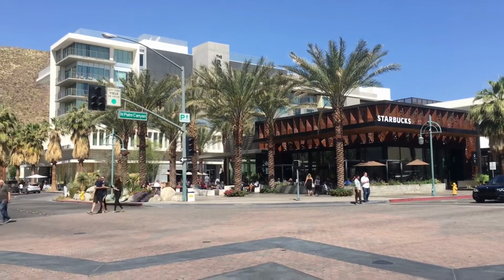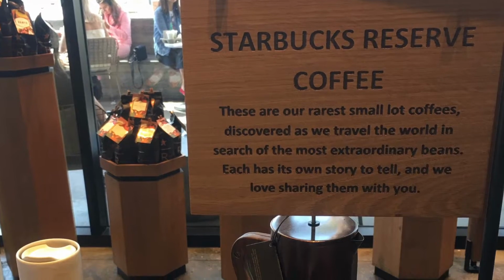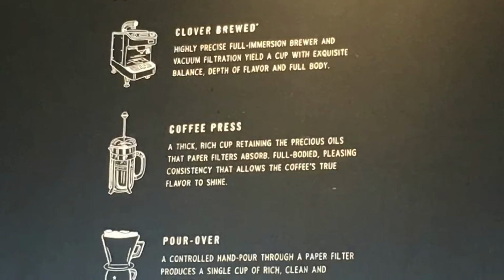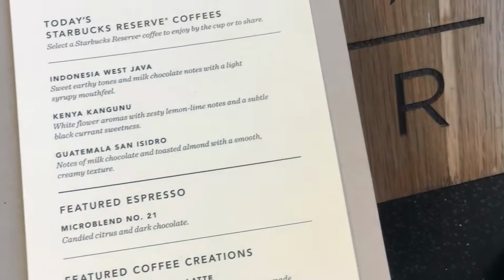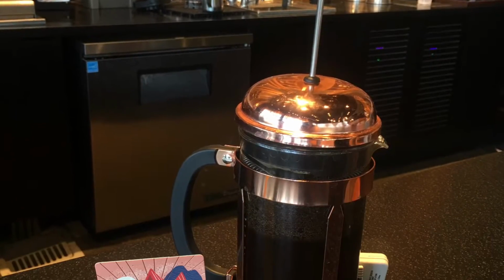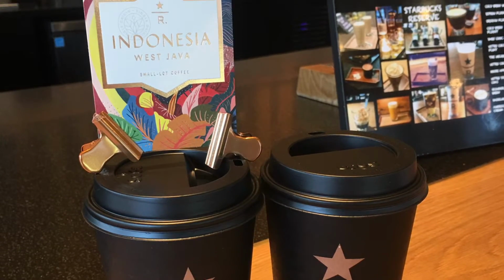While here, we tried out Starbucks Reserve, which is a selection of the rarest coffees Starbucks has to offer. So I'm going to be trying this Indonesia West Java small batch coffee, the Starbucks Reserve. It's supposed to have earthy tones with milk chocolate notes. So we'll be trying that out right now.